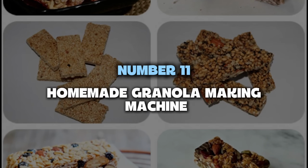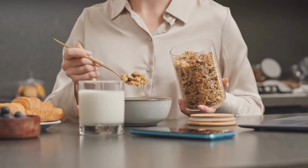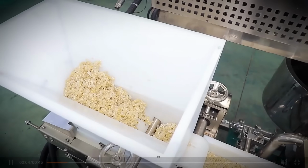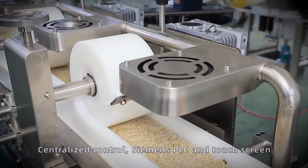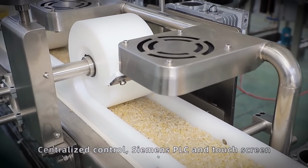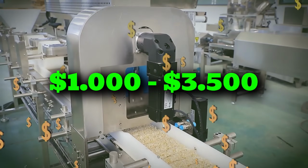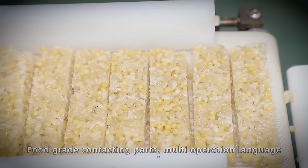Number 11. Homemade granola making machine. In offices, many employees are looking for quick breakfasts that don't fall into the junk food category. For them, this machine is an excellent solution. It mixes and toasts oats, nuts, honey, and other healthy ingredients, allowing you to produce between 10 and 100 kilos of granola per day. As for its price, it ranges from $1,000 to $3,500, depending on its capacity and level of automation.